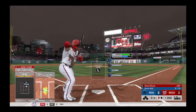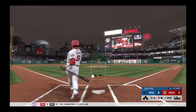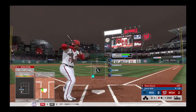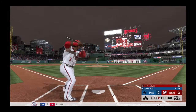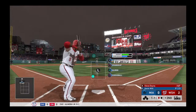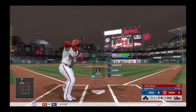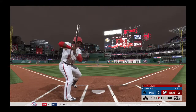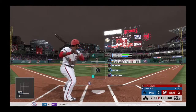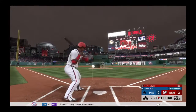So striding forward now, Steve Doyne is back in the starting lineup for this one after sitting out last night's game. A swing and a shot hit down the corner, but it bends just foul into the second deck. Into the windup, here comes the 0-1. Here's one that misses high. It's 1-1. Maybe trying to back him up a bit there with the fastball. 2-2.